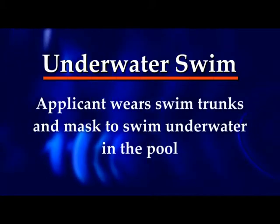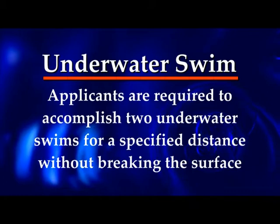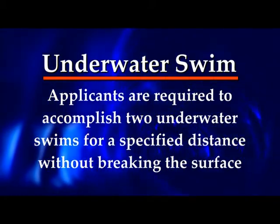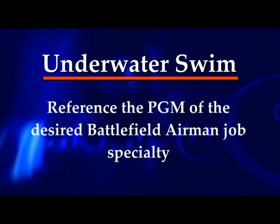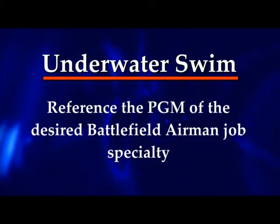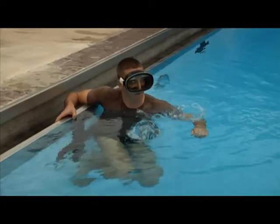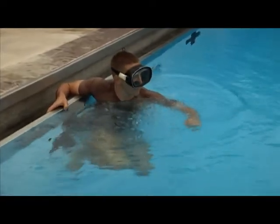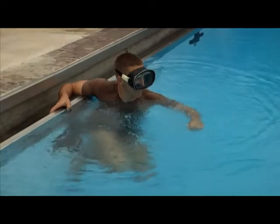Underwater swim. The applicant wears swim trunks and mask to swim underwater in the pool. Applicants are required to accomplish 2 underwater swims for a specified distance without breaking the surface. Again, reference the PGM of the desired Battlefield Airman job specialty. The interval begins with the applicant standing at the shallow end of the pool with his back against the pool wall. He faces the deep end of the pool.